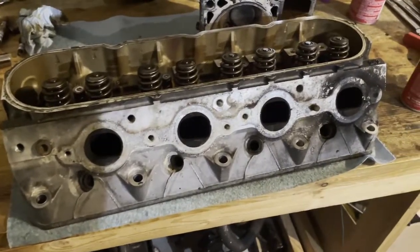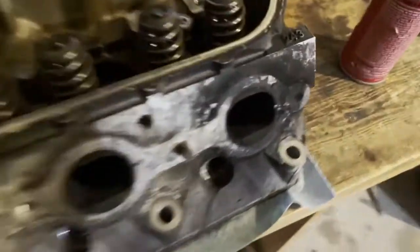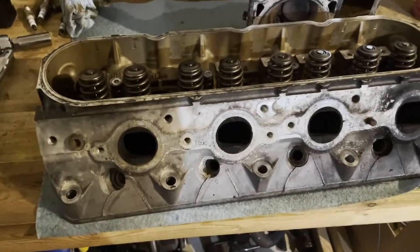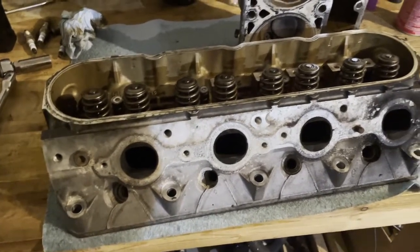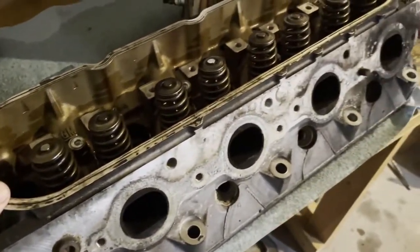Alright guys, I don't know if this is going to end up in a video or not, but I went to the junkyard yesterday and scored these bad boys. Good old 243s. Got them off a GMC Envoy Denali. I think it was like an 05 or an 06, somewhere in that range. I think it had the 5.3 LM4 in it, which had these bad boys.